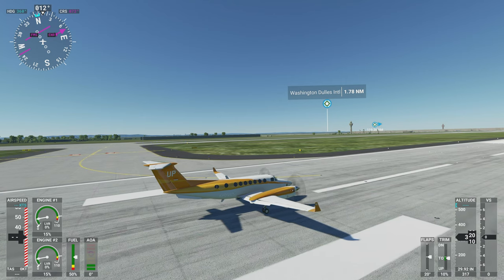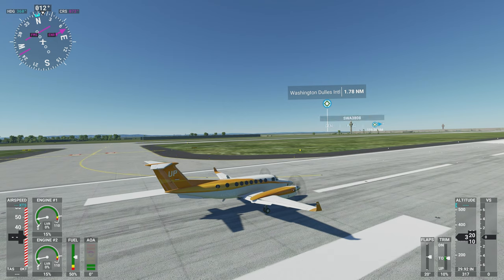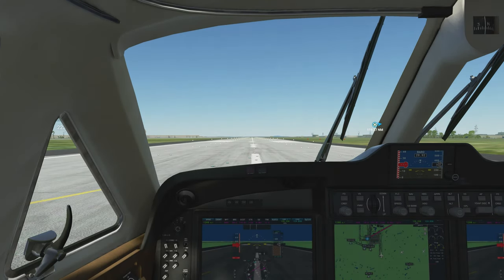Today I'm flying from Washington Dulles Airport to Philadelphia Airport. I'm flying a Beechcraft King Air 350i. I'll set a flight level of 2,500 feet. And let's go ahead and go inside and get started.